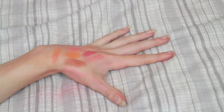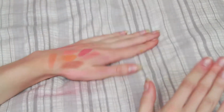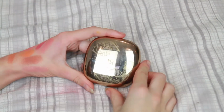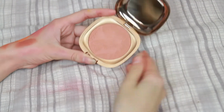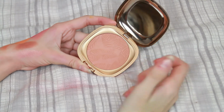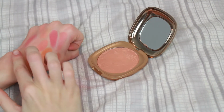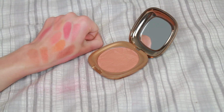Okay, number 1. Can we guess? What do you think number 1 is? Let me know in the comments. Number 1 is... the Kiko Unexpected Paradise blush. Look at this. It is so beautiful. This is what it looks like swatched out. Very similar to the Zoeva one actually.